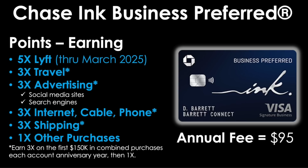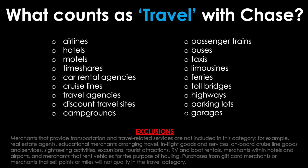Beyond that, it's 1 point per dollar until it resets the following account anniversary year. Now, in today's world of seeing so many narrow categories like triple points on flights or 5x on hotels, Chase defines travel very, very broadly here, especially with this card. So with this card, you'll be able to use all of the following here on the screen as part of a triple point earning category towards travel.